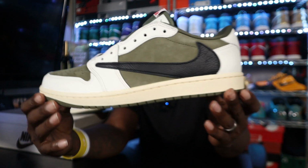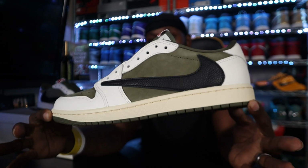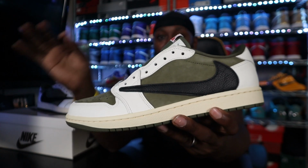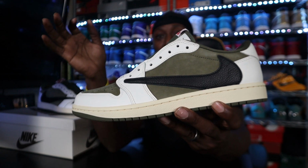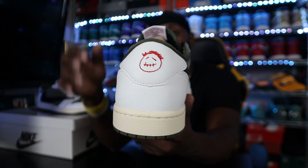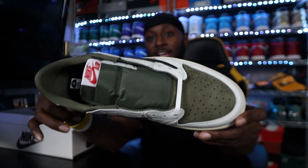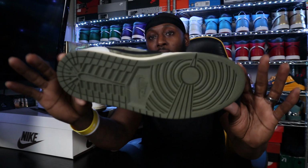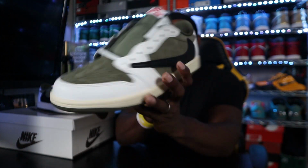And as you guys can see right here, as we take a look at this sneaker, super clean sneaker. You have the traditional Travis Scott 1 Low silhouette model, and we're just gonna do a quick 360 on this sneaker just to kind of show you guys before we actually get into a little detailed look on it when we talk about quality and all that stuff. But as you guys can see, super fire.